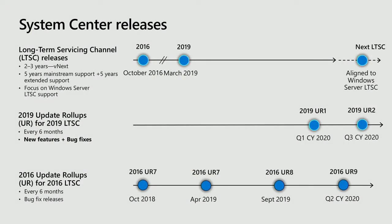Now, for System Center 2019, we'll ship the first update rollup in the first quarter of next calendar year, as I said. In this release, we are really excited. We've been working for the last several months since the 2019 release towards the first update rollup for 2019. In addition to functional issues, it will also have new features and new value. And we hope to get it in your hands in the first quarter.